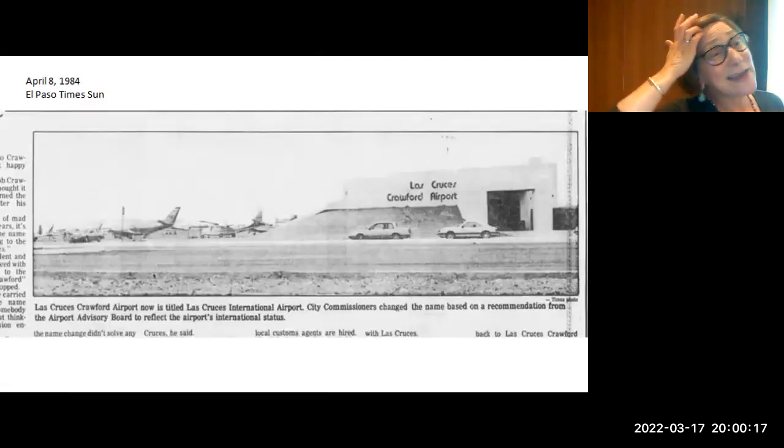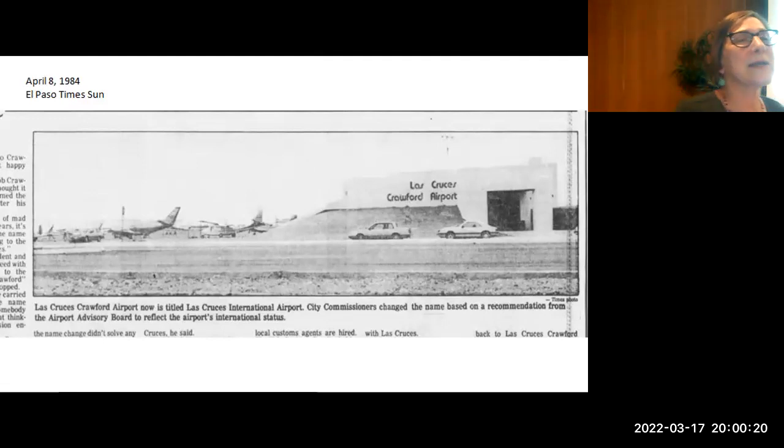So what they decide, kind of as a workaround, in 1984 is that it will become an international airport, allowing flights in from Mexico. At the same time, they want to advertise that it's an international airport. So they drop the name Las Cruces Crawford Airport and change the name to what currently is the Las Cruces International Airport.